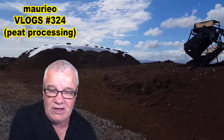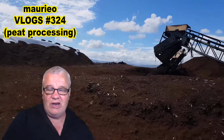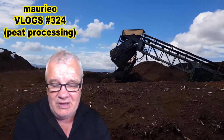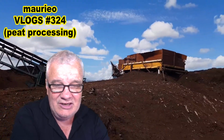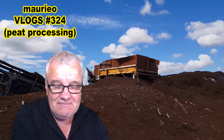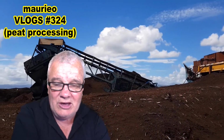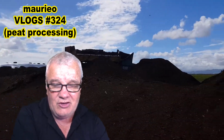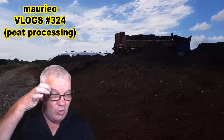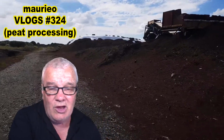You can see there the covered stockpiles to try and keep the rain out of the peat. It takes on moisture very quickly and just becomes a mushy sort of thing if it gets too much water in. But that, of course, is the very reason why it's incorporated into potting mix, for its ability to absorb water and keep it around the plants and nurture them while they're growing.